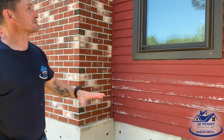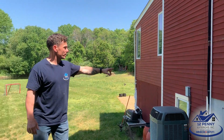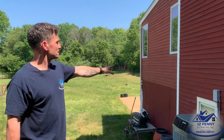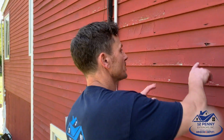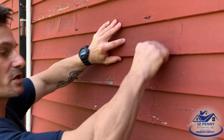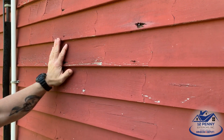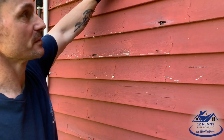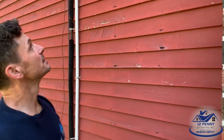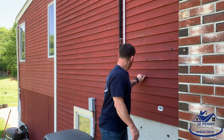And if you walk down here, more peeling paint, more exposed nails that we can see. I know these nails, this is bad. Starting to rot. This one's starting to rot. So we've got other issues, loose nails. Everything is loose. The good news is when we go to strip this house and take all the siding off, it's going to come off pretty easily. That's good for us. But I don't know what's going to happen behind here. Hopefully not going to find a lot of rot, but you never know.